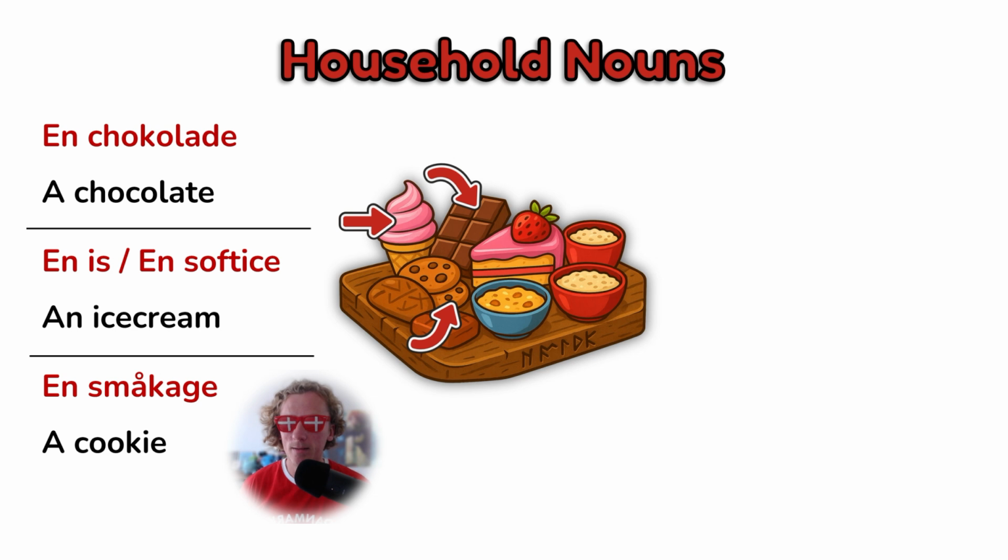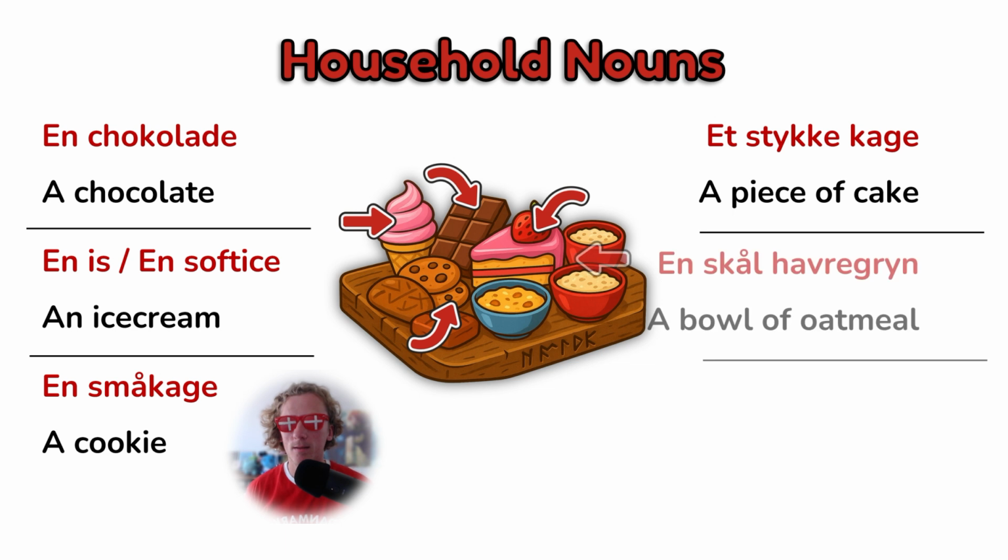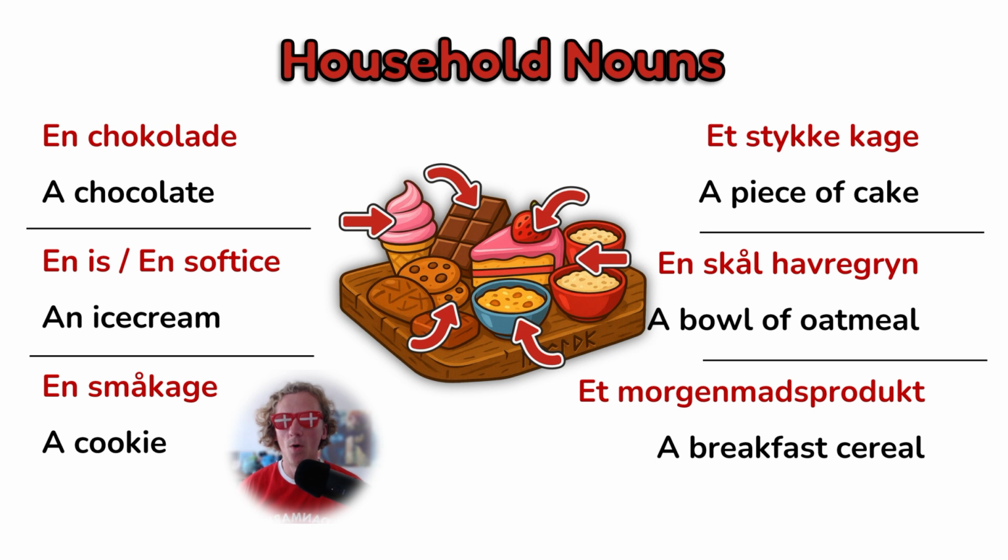En småkage, a cookie. Et stykke kage, a piece of cake. En skål havregryn, a bowl of oatmeal. Et morgenmadsprodukt, a breakfast cereal. Morgenmad means morning food, so this is how we say breakfast. Morgenmadsprodukt, breakfast cereal.